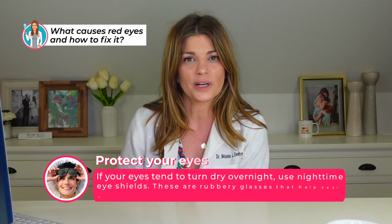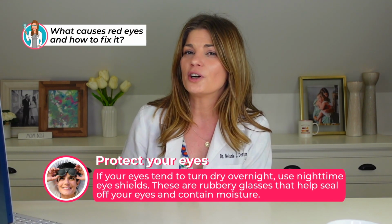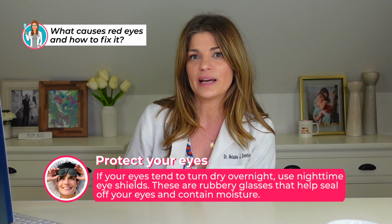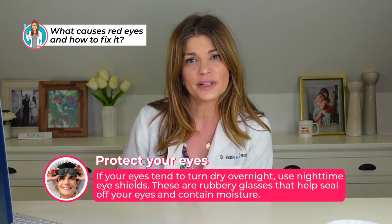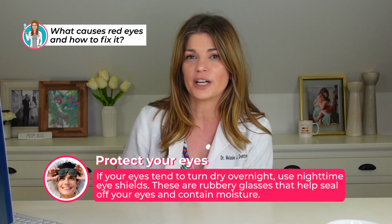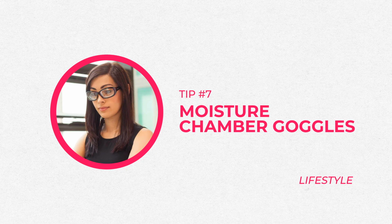If you tend to get dry overnight, you might never have heard of nighttime eye shields, but we have rubbery goggles that you can wear overnight to really seal off your eyes and contain moisture in your eyes. These are made by Eye Eco, and I'll make sure to link them in my dry eye rescue store down below. Also, moisture chamber goggles can help if you have chronically red eyes.